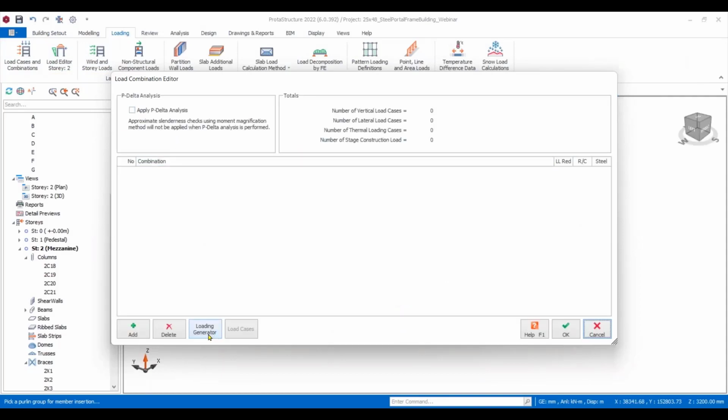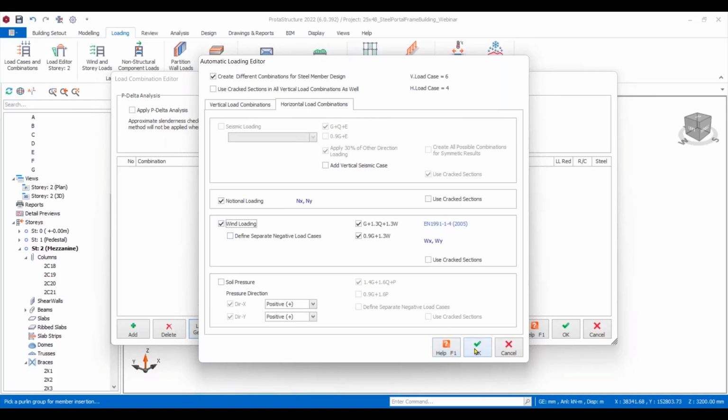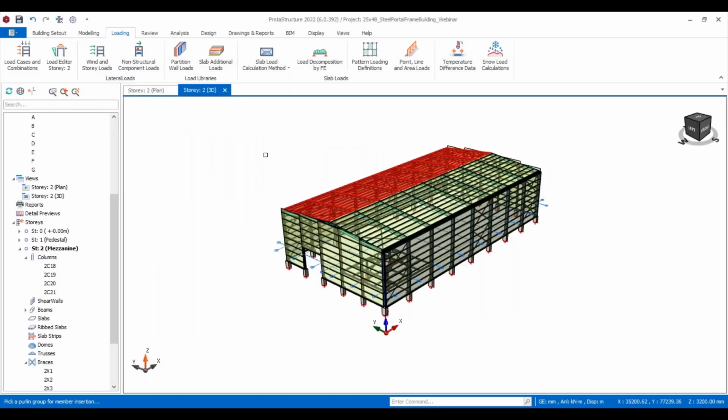Okay, now the next thing we are going to do, we'll go to our loading. We have to come here and find our loading generator. So here we'll create different combinations for steel design. Go to the wind load, and when the height to span ratio is not more than 0.5, and you don't have a too heavy dynamic load, you can always ignore the effects of the wind. But please, you have to verify that and be very sure that it is applicable. In this case, you are still going to use it anyway, because with ProtaStructure it is very easy.